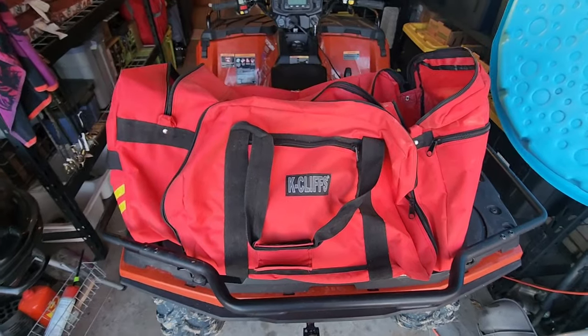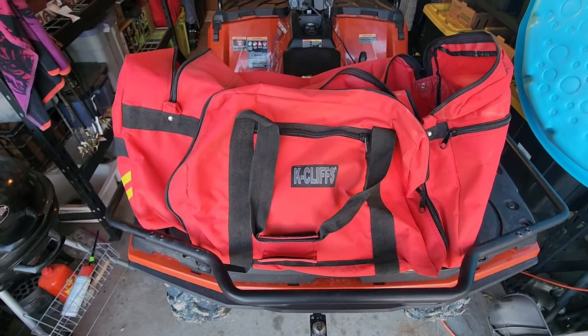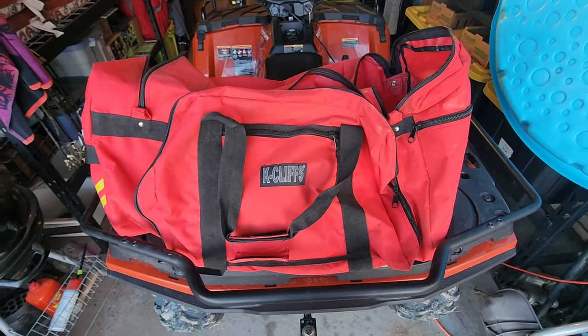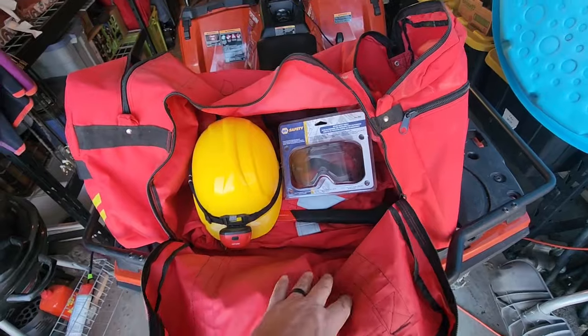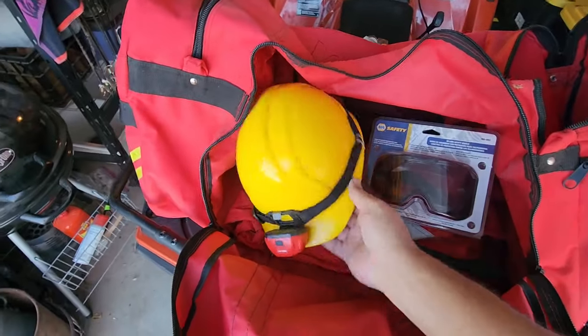So I got this bag. I used this as a gear bag out in California when I used to shoot aerial fireworks. Aerial fireworks are illegal in California, so the only way you can do it is if you're doing a professional job where they have the aerial fireworks. And I used to be one of the shooters, so this was my gear bag.